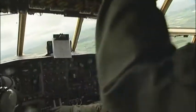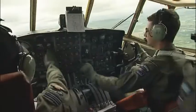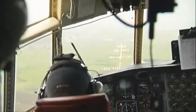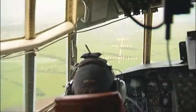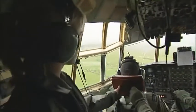The joking is put aside as the team gets ready for the serious business of landing a 36-ton plane in low visibility conditions. Just one of the many challenges a RNZAF pilot will face.